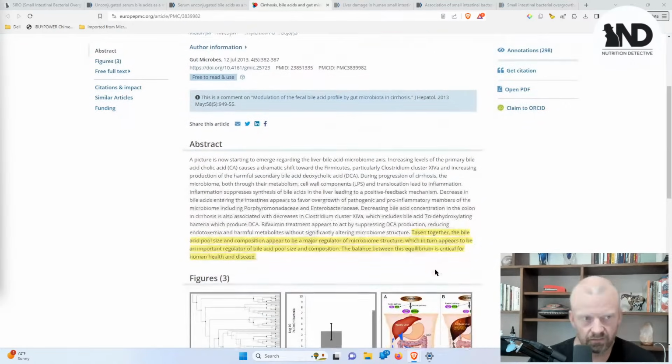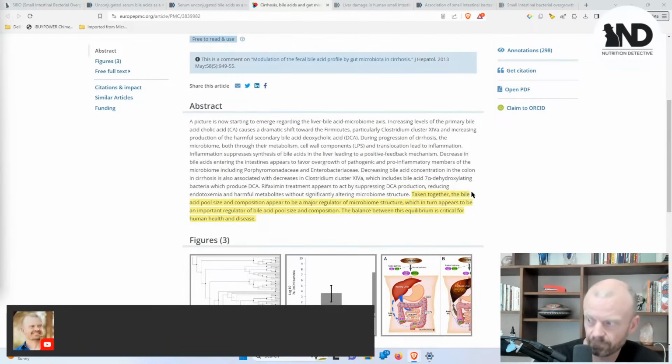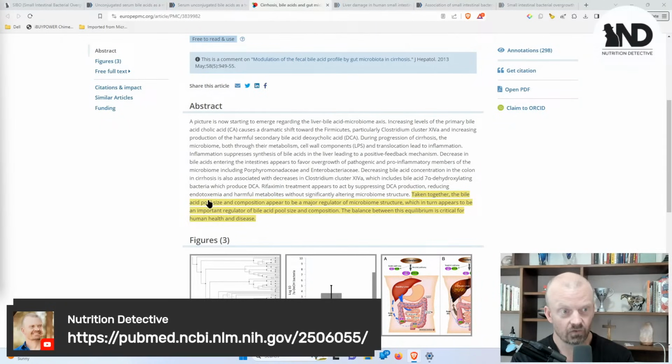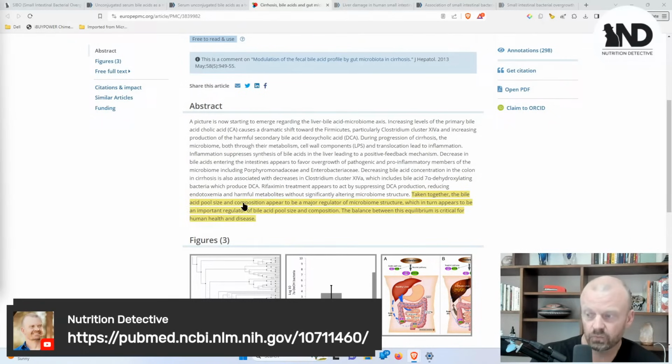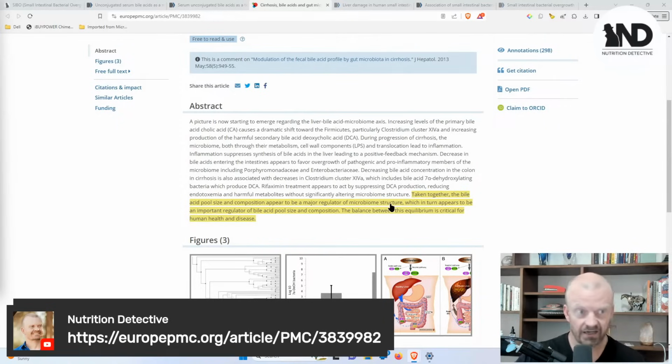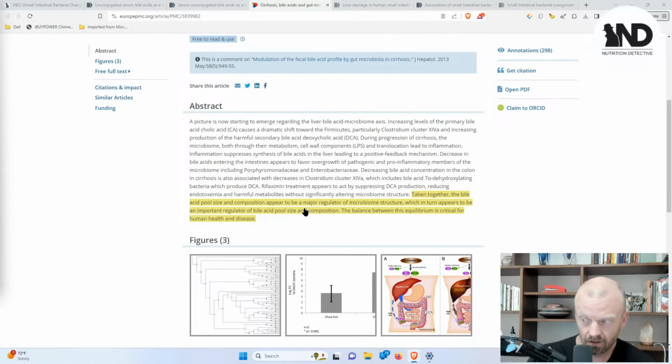I'm going to give you the summary line that's really important here. Taken together, the bile acid pool size, how much bile, and composition, the recipe of the bile and how much. I talk about this all the time. Taken together, the bile acid pool size and composition appear to be a major regulator of microbiome structure, a major regulator. You ever been trying to fix your gut biome and you're just not getting anywhere because no one's talking about the bile? This is what we do here. Which in turn appears to be an important regulator of bile acid pool size and composition. The balance in this equilibrium is critical for human health and disease.